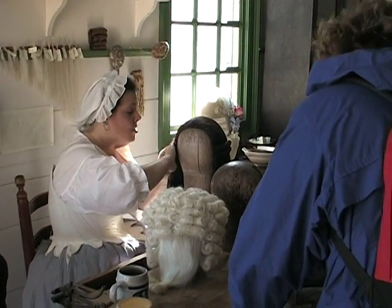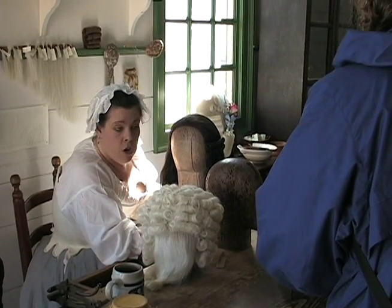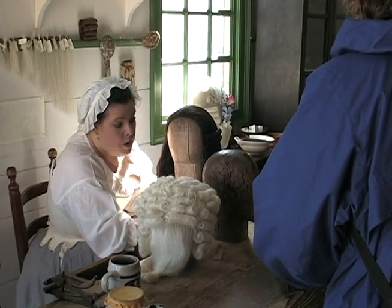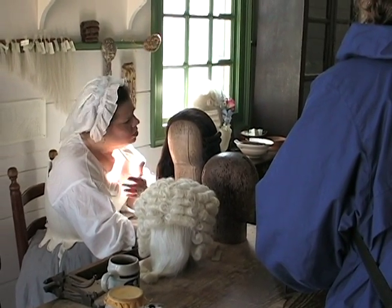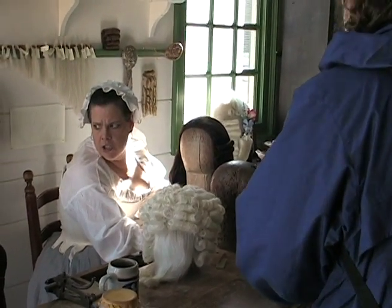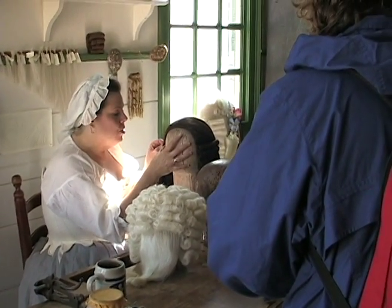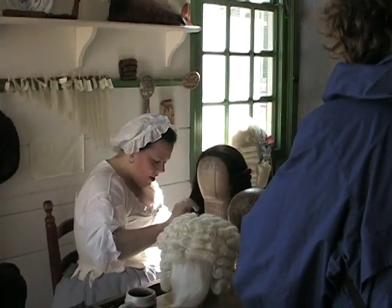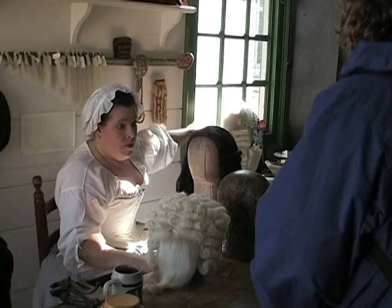Now, ladies, your hair's down. Have you not had a chance to have it dressed this morning? I shall be most obliged to sweep it up for you, because you don't want to walk about here, not in English society, with your hair down. That is a state of undress. That's what savages and heathens do. If you're not a savage or heathen, this is high fashion for ladies.